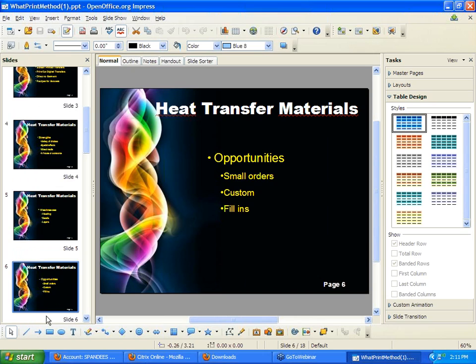The opportunities in the vinyl graphics and the CAD cut business: you can do small orders, you can do custom clothing, and you can do fill-ins. Know the difference between the material and the technique. One material that's gotten a lot of play is a super film.